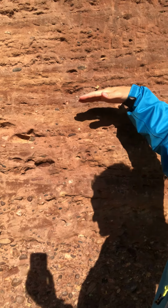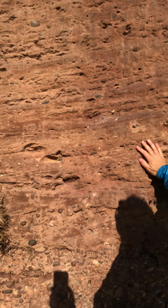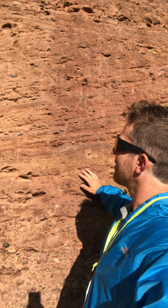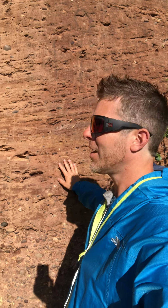And what we can actually see in here is some diagonal beds that are dipping in that direction. I don't know whether you'll be able to see on this scale, but these are actually the cross bedding that we talked about before, and because they're dipping that way, which is north, it can tell us that the river was flowing north at the time.